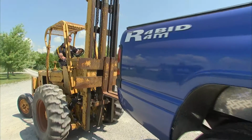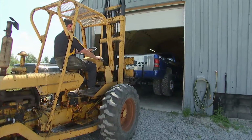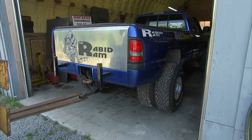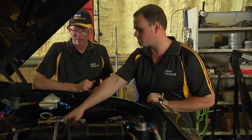Like many of the people involved in truck pulling, Heath's day job revolves around engines at his pickup truck performance business in Ontario. But he spends any free time modifying his own truck, the Rabid Ram. The truck itself started out life as a 1996 Dodge 1-ton dually. When we started out, this engine was 215 horsepower from the factory. It makes just about 2,000 now.